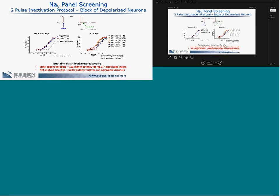In this case, you can see tetracaine. There's about a tenfold shift between block of resting, which is in the gray here, and inactivated channels. And then if we do the same thing across all the subtypes, you see, again, with the frequency-dependent protocol, there's almost no subtype selectivity. So this is an example of a compound that shows state dependence but no subtype selectivity, which is essentially in agreement with the classical local anesthetic profile.